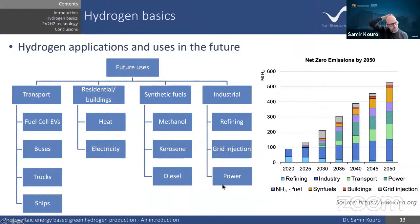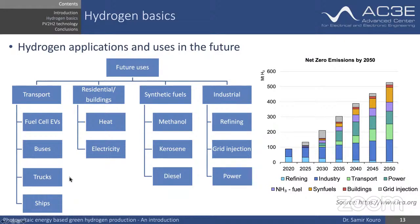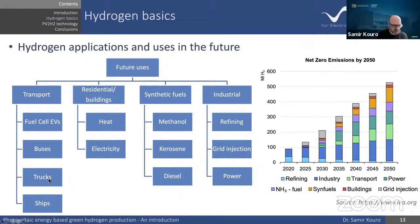So why do we want to change this? Why do we want to move to more green hydrogen production? Because we want to unlock these potential applications over here in transportation for fuel cell in EVs, in buses, trucks, and ships, and even some vehicles, but not electric vehicles, will do combustion of synthetic fuels.